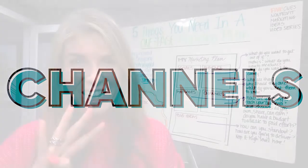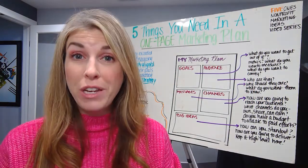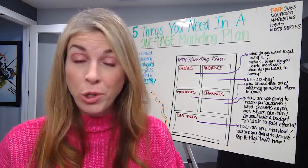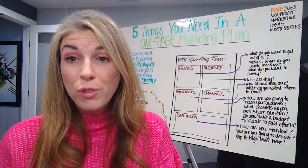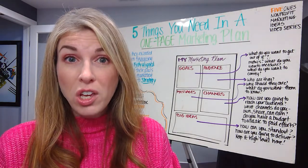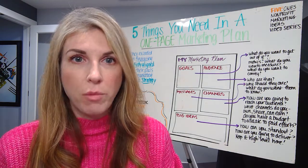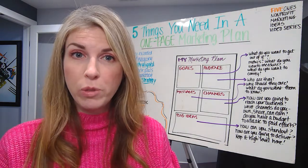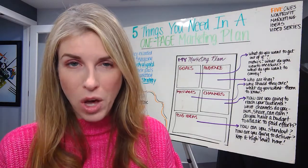The fourth section is the right mix of channels. You need to choose your media channels. So do you want to primarily use email? Is your audience on social? Do they prefer paper mailings? To help you decide which channel to use, you want to think about things like, how old is your demographic? How much money do they have? Do they have disposable income? What social do they use? The list could go on.